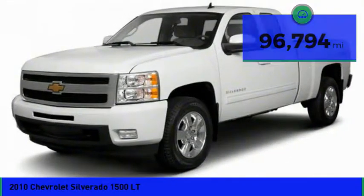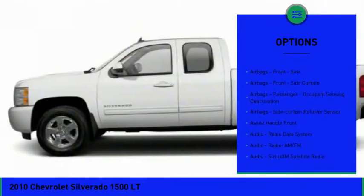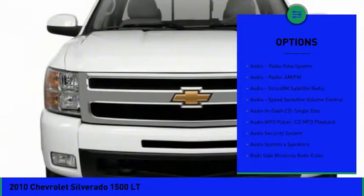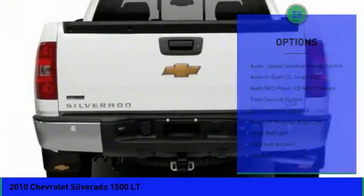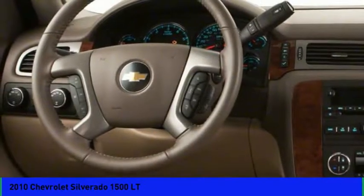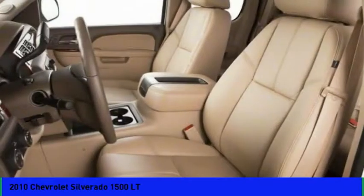Here are some of this vehicle's great options: stability control, traction control, power steering, cruise control, compass, power door locks, power brakes, power windows, daytime running lights, tachometer. This beauty is sure to make you the talk of the neighborhood. So call or drop in for a test drive today.